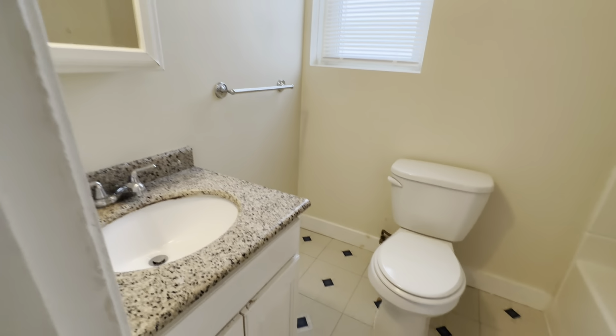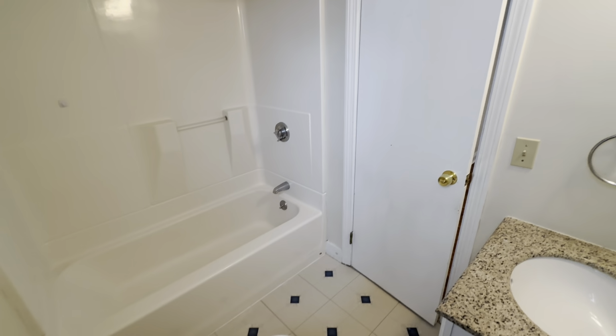Here's the bathroom. So you get the full bath here, granite style countertop with the full shower and bath and toilet. Just to give you a good idea of the space in here. So easily enough to walk around, everything like that. There's the thermostat there. It's right across from this cubby area.